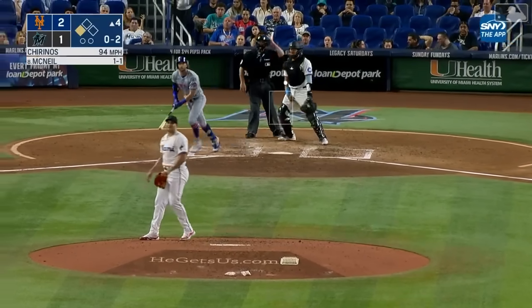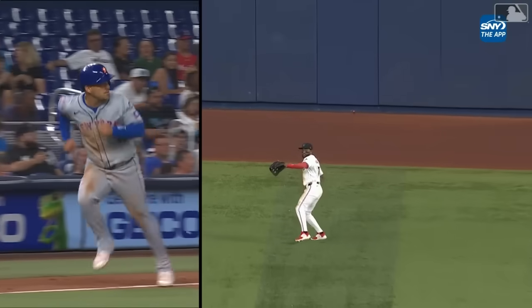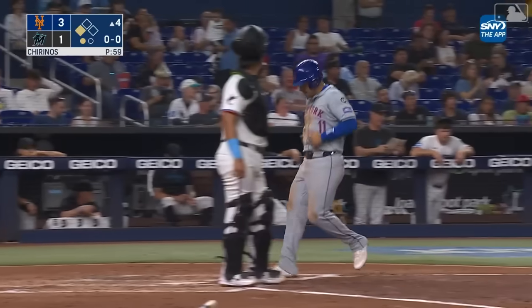And McNeil gets one to center field. That'll get the run in. Brujan moves back to make the catch. Iglesias can walk on in with the third Met run. McNeil's driven in all three, and the Mets have a 3-1 lead.